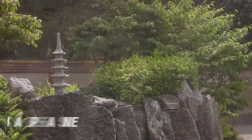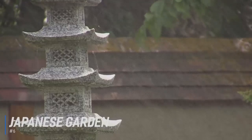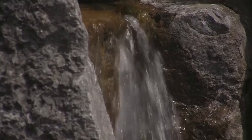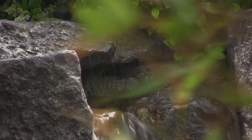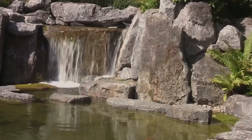At number 6 is the Japanese Garden. In the middle of Konings Park is a beautiful Japanese garden called Shinkei, which means deep sea garden. The garden was created in the Kaiushiki style and includes water features, bamboo, statues, and a rock garden. Visitors can wander the winding paths or simply relax and enjoy the peace and quiet.